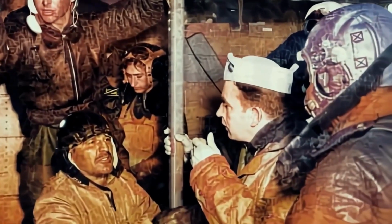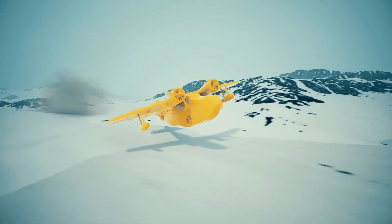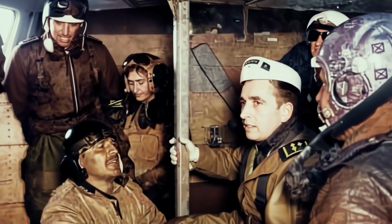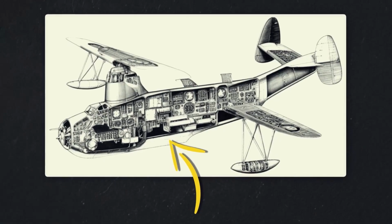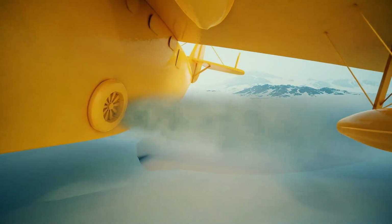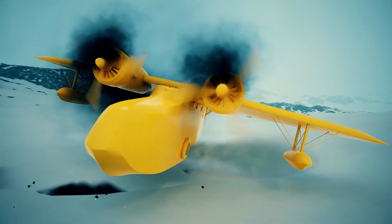The loud bang shocked everyone on board. The pilot and co-pilot quickly pushed the plane's controls to try to lift it back into the sky. But just a few seconds later, the fuel tank in the front of the plane blew up. Colliding with a ridge likely cracked one of the fuel tanks, so the gas started to leak. The fumes from the gas might have been set on fire by an electrical spark or the plane's hot engines.